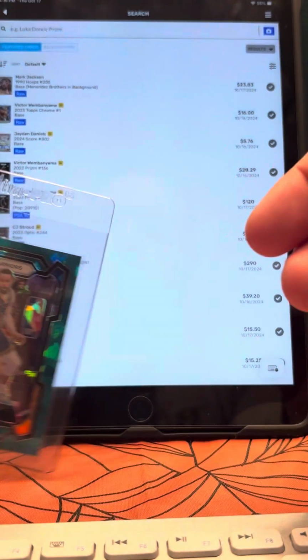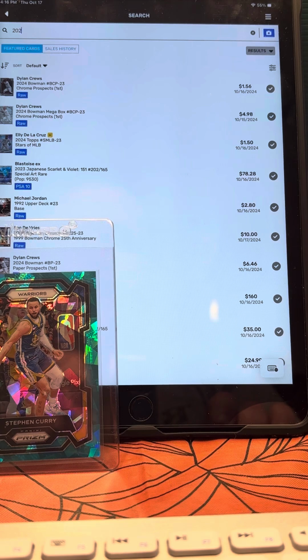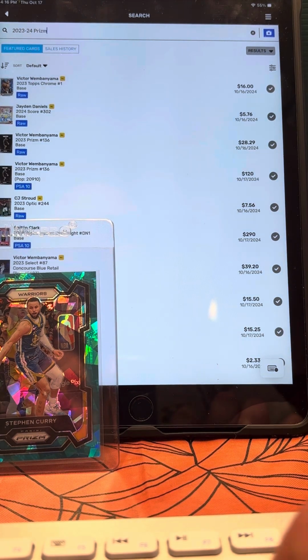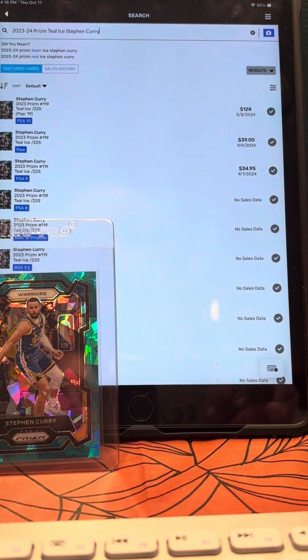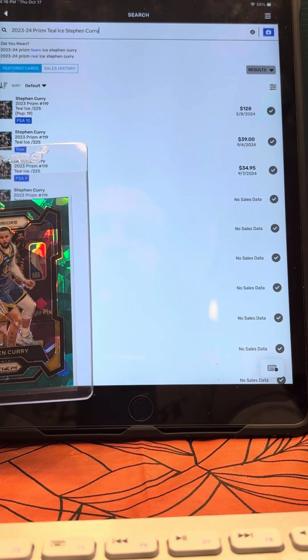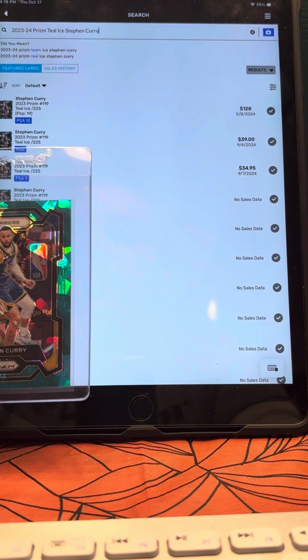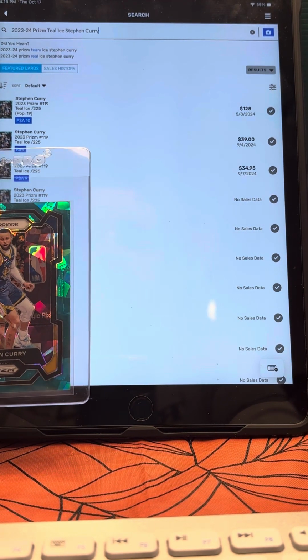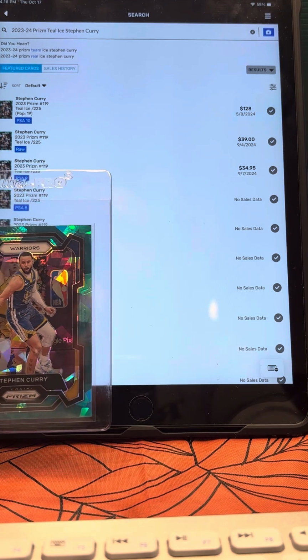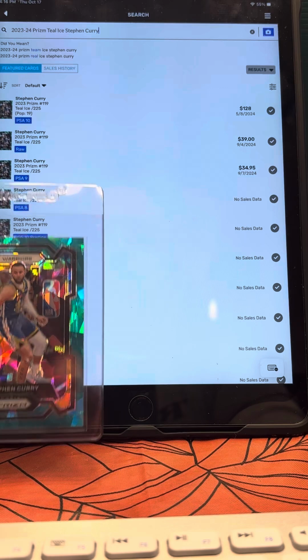All right, so I got a 23-24 Prism Teal Ice Stephen Curry. And this is numbered out of 225. Raw, this card last sold for $39, and that was in early September. So a little over a month ago, 5-6 weeks ago, something like that. In a PSA 9, just 3 days after the raw, this card sold for $35.